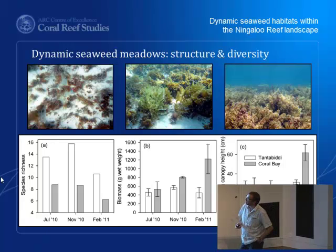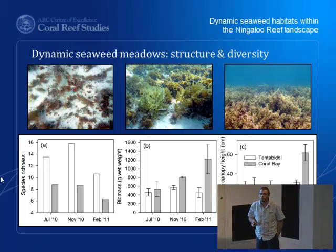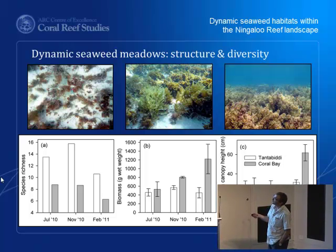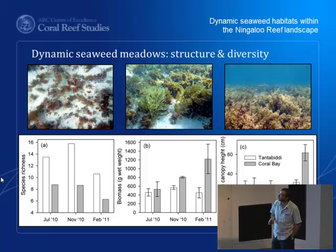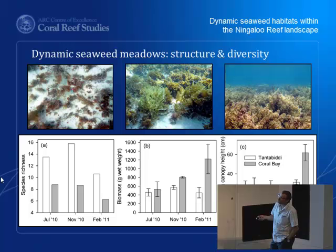To put some numbers to that and actually examine what's going on, the typical pattern we see in these seaweed meadows is they do persist from year to year, but that they change dramatically in terms of their biomass and the complexity of what's there. This is a photo series from sort of late winter into spring and then on to late summer of what you'll find in one site of one of these seaweed meadows in Ningaloo. And along the bottom here are some numerical estimates to characterise that. On the left, we see a general drop in species richness as we go from the winter months where there's relatively low cover, there'll be lots of species, and that drops away into the summer.